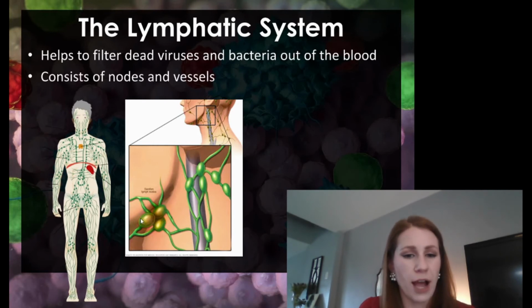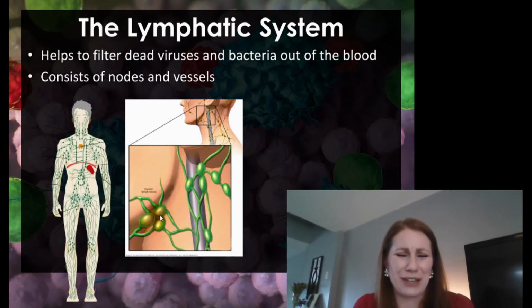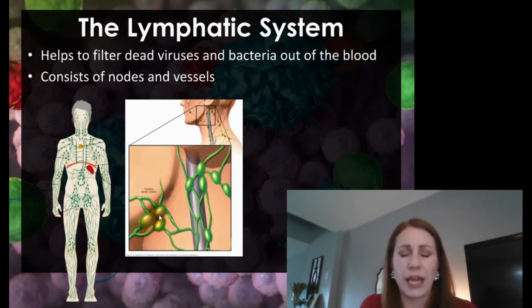So the nodes look like little green eggs in this picture, but they're the little orb-looking structures. And the vessels would be what looks kind of like green arteries or veins. And that's going to be the way that you carry out all of those dead viruses and bacteria.